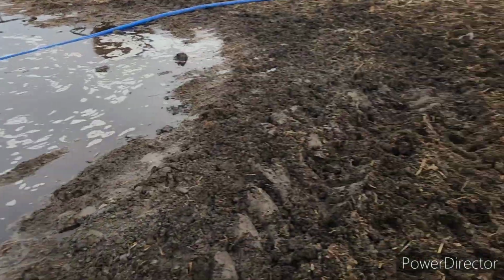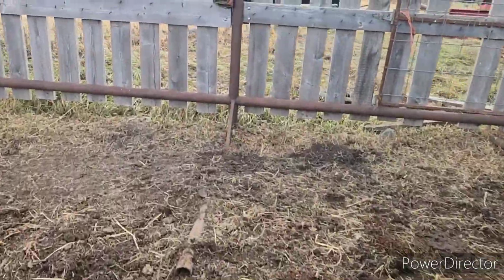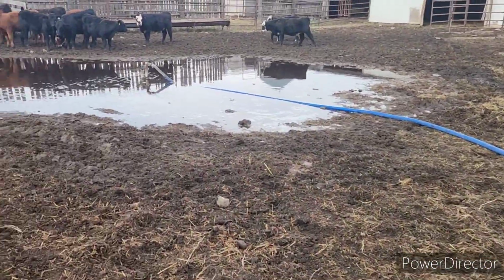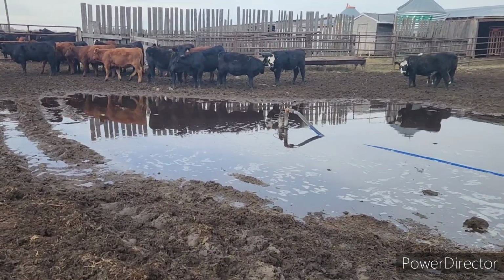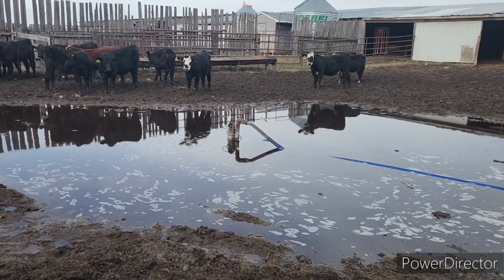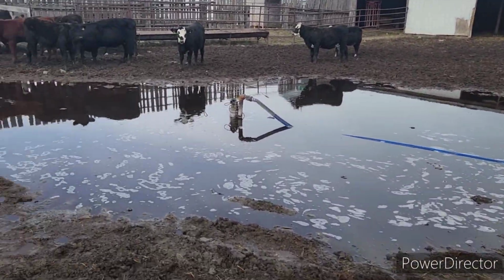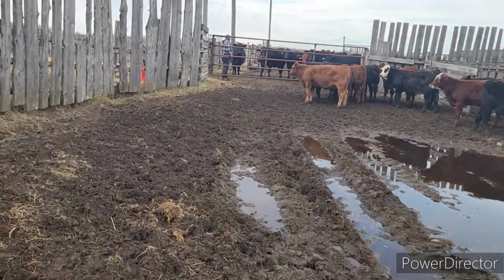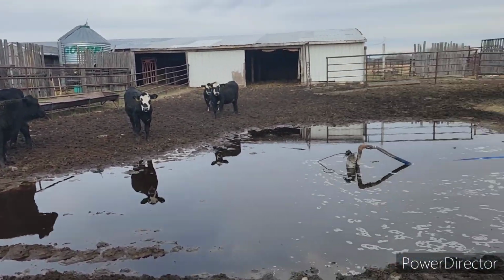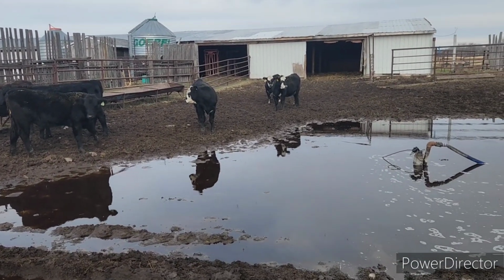Get as much water out of here as possible anyways. So it's a 2-inch pump. Actually, it's like a 2-inch intake, or 1 3/4 inches, something like that, and 2-inch discharge. So there's quite a bit of water moving. It won't take long and this will be done. So anyway, I'm gonna let you guys go for now, and we'll bring you back a little bit later once we get into the preg testing stuff. Talk to you then.